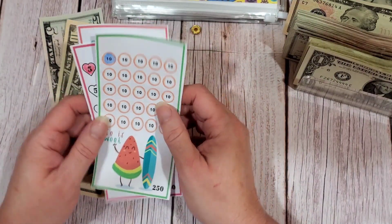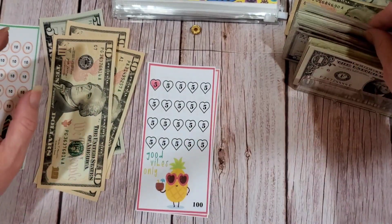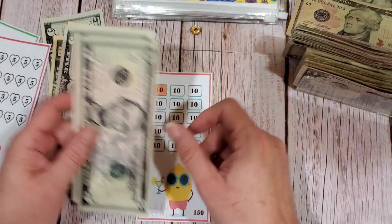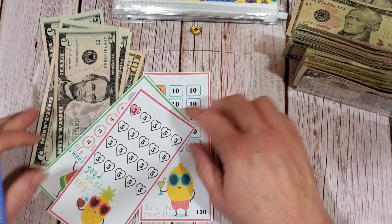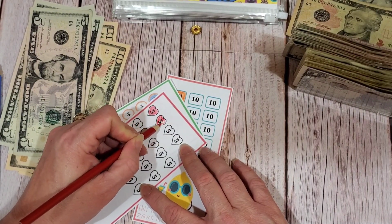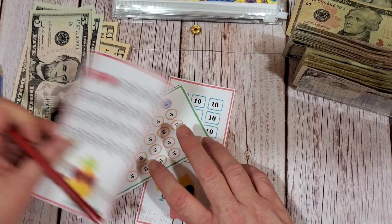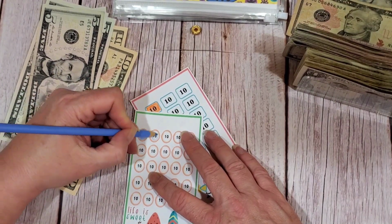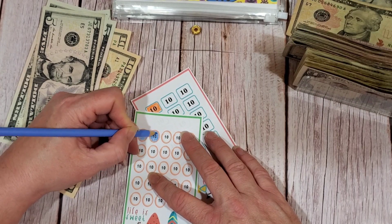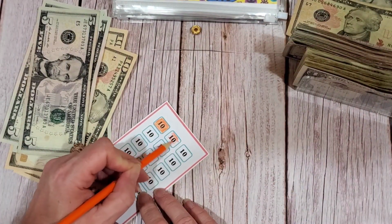That's great. So the first one is for $10, so I'm going to add that. The next one is $5. And the next one's another $10. So let me fill these in. There's your five. And 10.